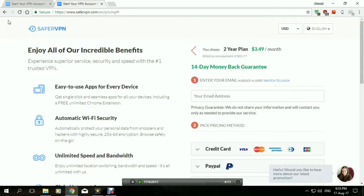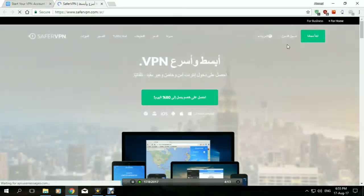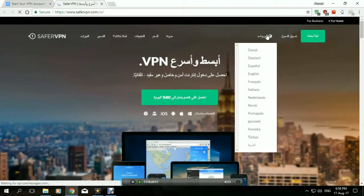Okay, now let's move forward to the app itself. Here. And move forward to downloading the application. And change the language again.